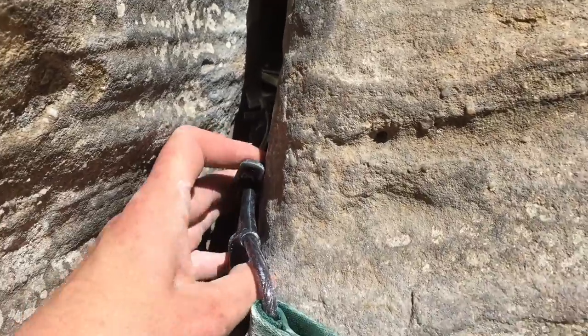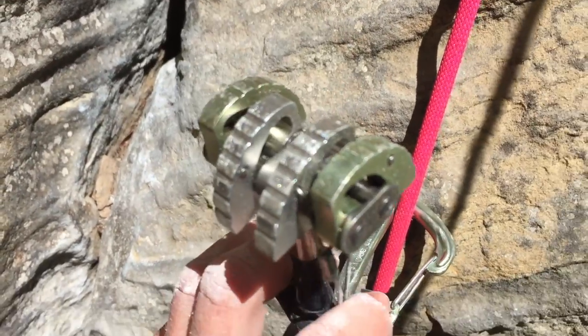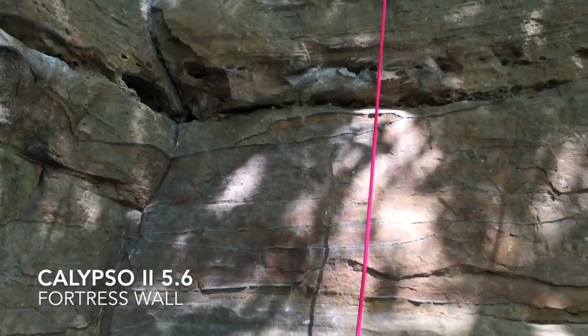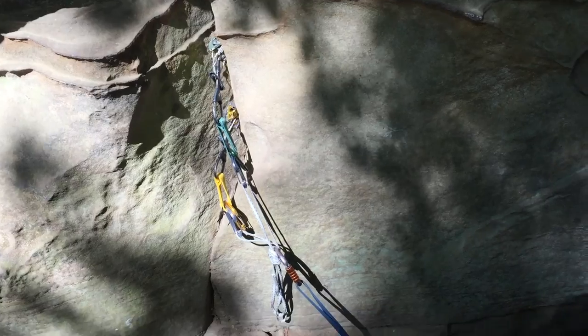So just finished up Calypso 2. It's a 3-star 5-6, and there's a good bit of crack climbing, so that kicked my ass a little bit. Holy shit, green cam, you got me through that. Thank you, baby. But I made it. So, really cool route. I'm gonna get lowered down here and Sarah's gonna do it. Sarah got to put her anchor building practice from yesterday into practice.